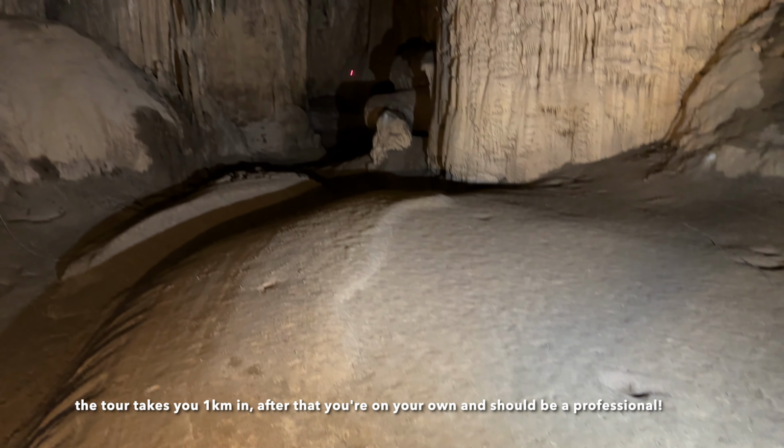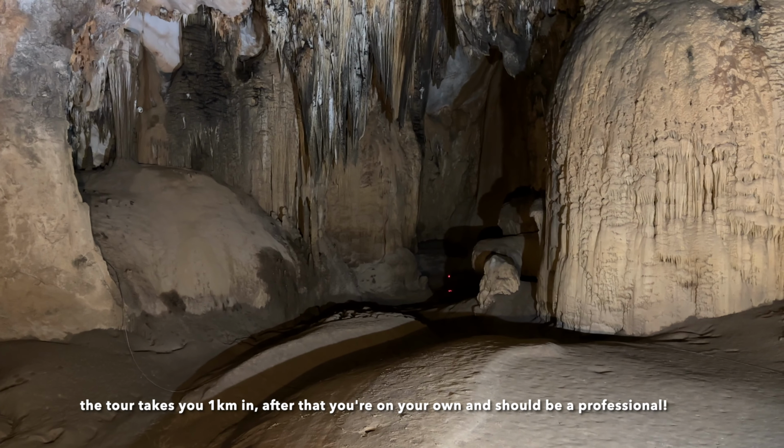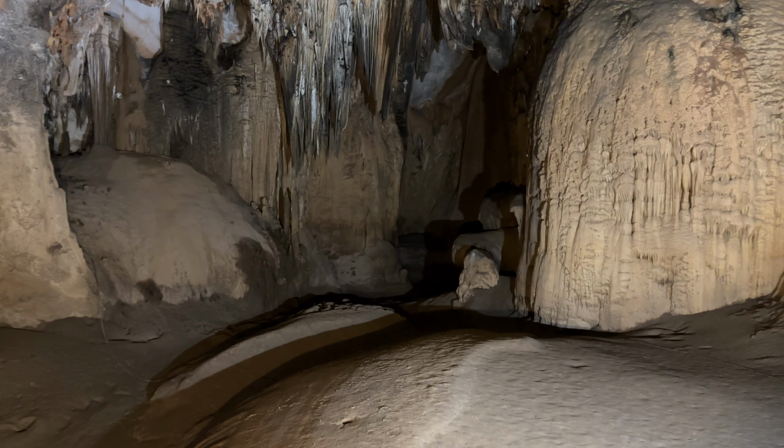Here, the way you can go further, 6 kilometers left here. Because sometimes you need to step on the water like this, so you need to prepare water shoes or maybe sandals.